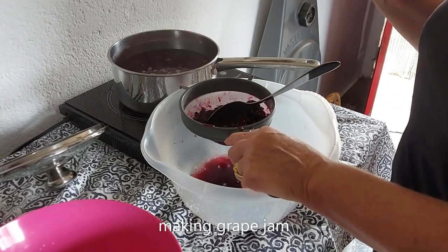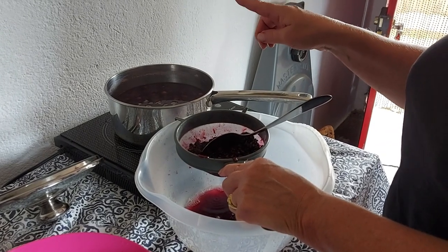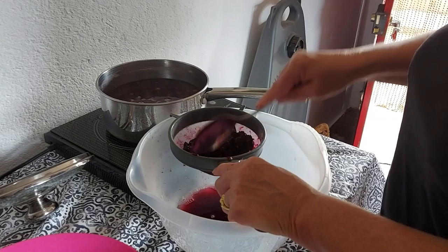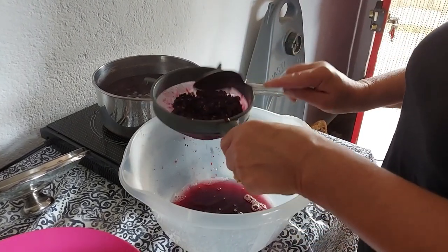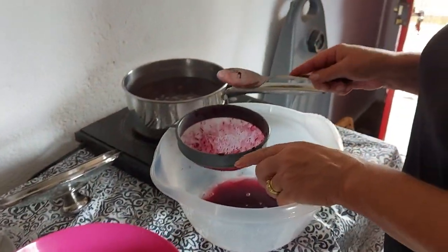So I've got 2 1/4 pounds of grapes in the pan and then 2 cups of water. Brought it to the boil, and then I'm just pressing it through a sieve now to get that fruity bit in there.